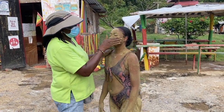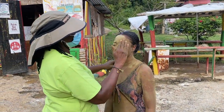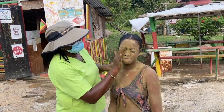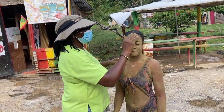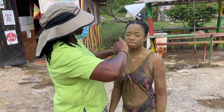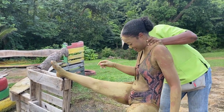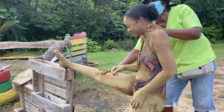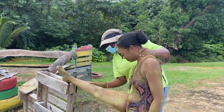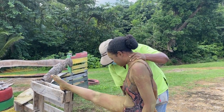You notice I'm doing it clockwise and anti-clockwise. So I'm working it into the skin. Feeling good today.